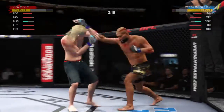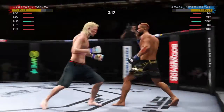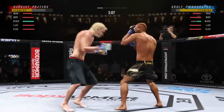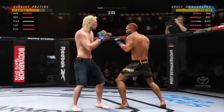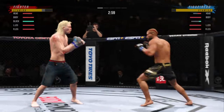Nice job by the fighter here to continue to block the shots coming his way. You think he's trying to sort of fatigue his opponent here a little bit? He's kind of watching and seeing everything that's happening in front of him. Later, you'll see him start to throw counters after blocking shots. And he lands a punch there. Pretty good connection by him. Great connection. He's in a great flow right now.